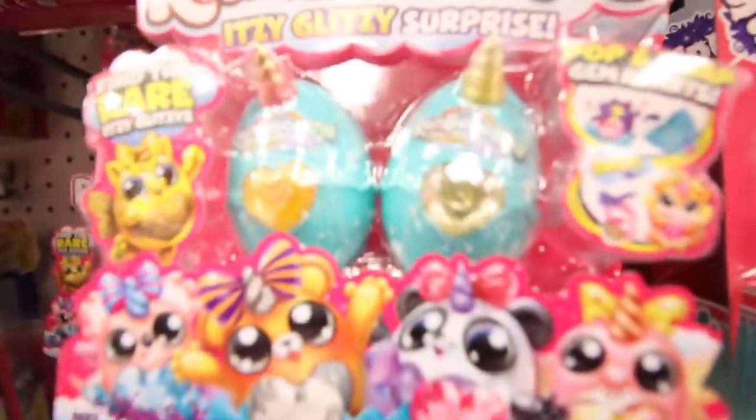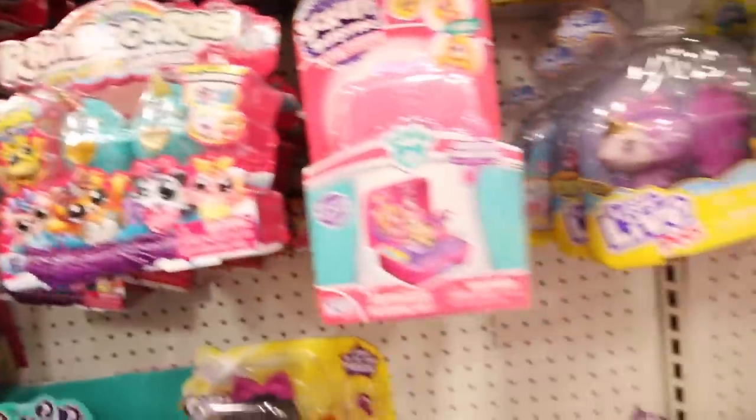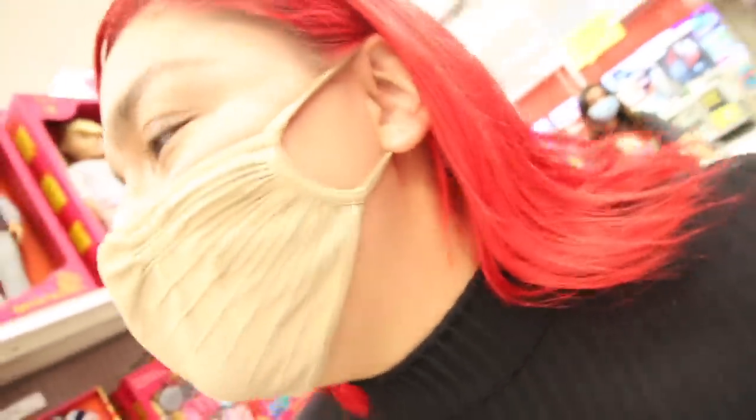Okay, those are so cute. They're so tiny. What are these? Those are cute. Oh my gosh! If you guys want to see us unbox that, let me know in the comments. Dad, they got Monopoly and Mandalorian edition for $20.